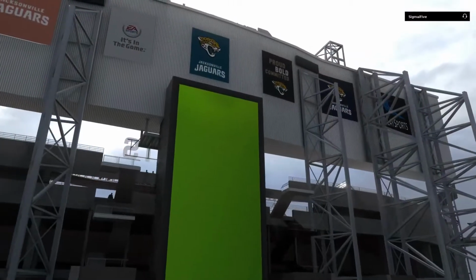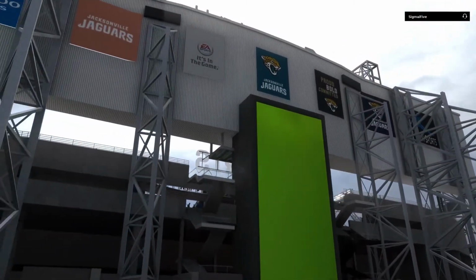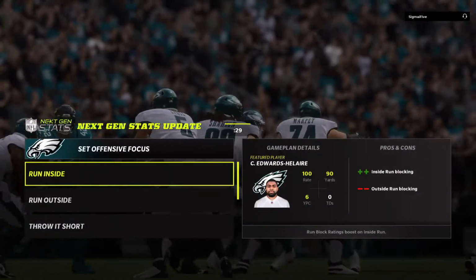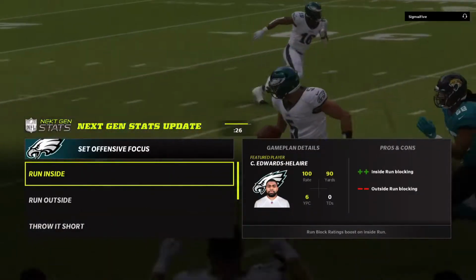So we hit the halftime break here in Jacksonville with the Jags on top. As we send you a couple hours south of here to Orlando, that's where we check in with a coach and our EA Sports halftime report.